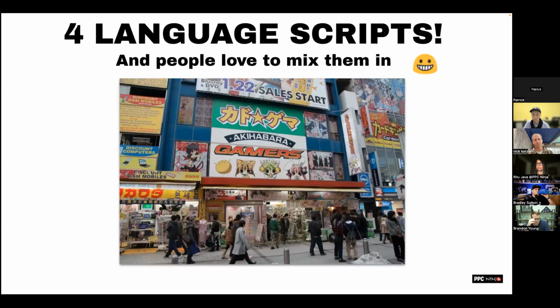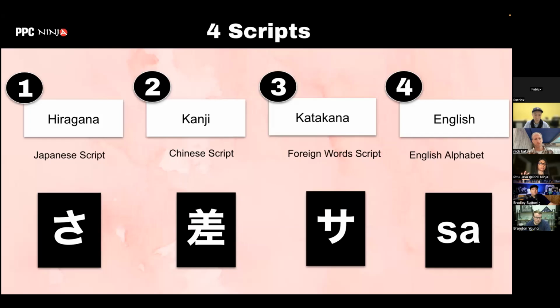These are your four scripts in Japanese: hiragana, kanji, katakana, and English, and they use all of them together. So the next, more advanced level of keyword research will look at some sort of hybrid approach that includes all of these. We'll share more details about that at the in-person event when we meet in Japan.